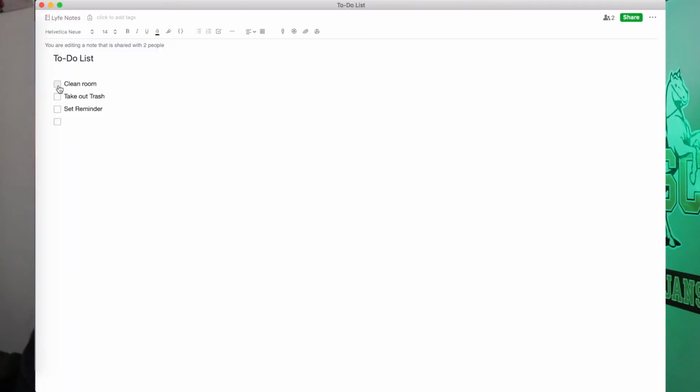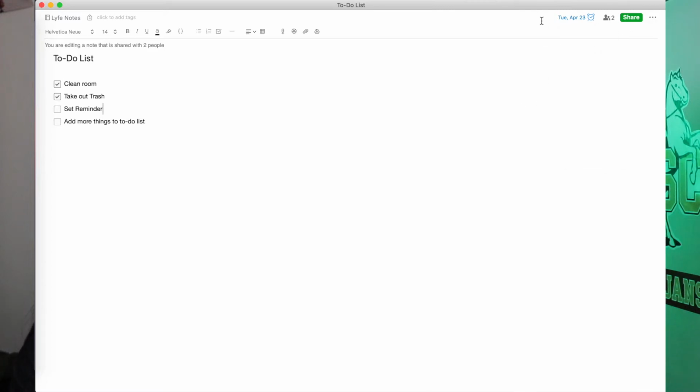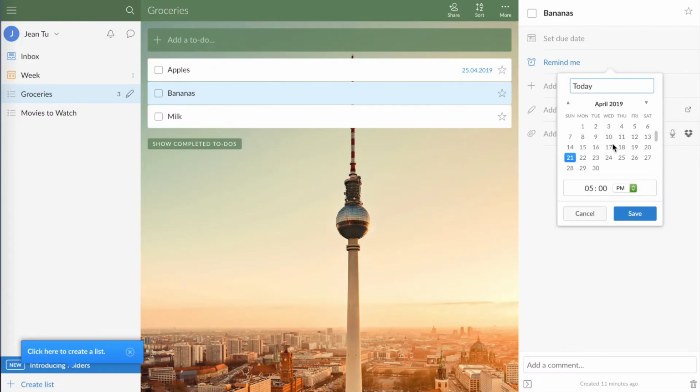And then there is Evernote, which I'm kind of iffy on because I like doing to-do notes in Evernote because it has that little checkbox feature. But the only thing is that you can't really assign reminders to certain individual tasks. You can assign a reminder for a note in general, but then it's hard to assign it to a certain task. So that's where Wunderlist comes in, and that's also what I use for individual tasks.